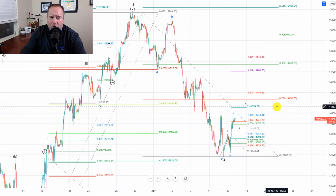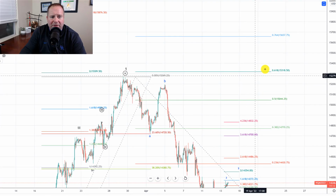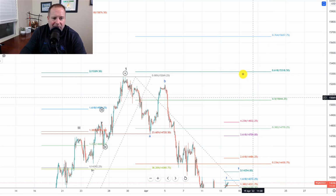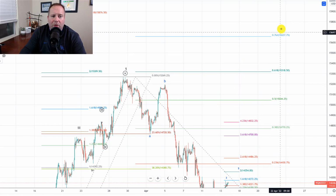From there, we'd look for a pullback in wave 2, all right? And then they need to rally and take out that high and then move through the pivot. So the pivot, guys, remember, is the 618 and 764 extension. And that's because our most common targets are the 0.5 and 618. We come up and tap those, pull back, and then blow through those, plus another fib. And that gives us a pretty good idea that we are in wave 3 of 3, moving higher toward the 1.0, or more commonly, the 1236 extension.